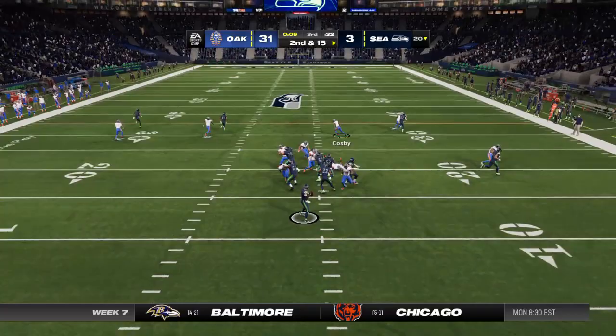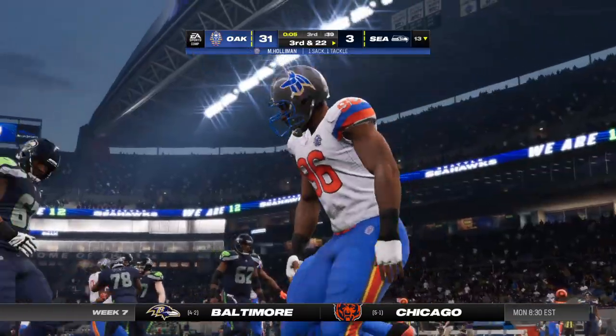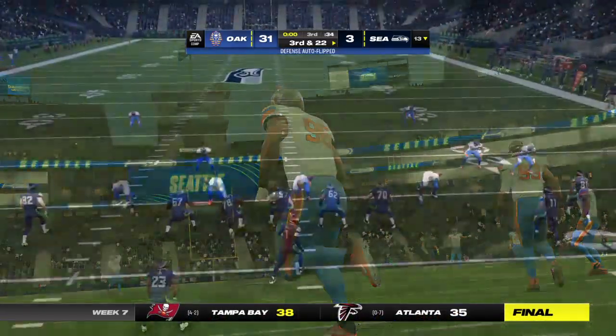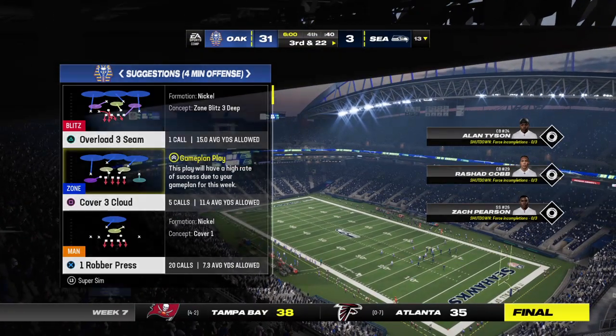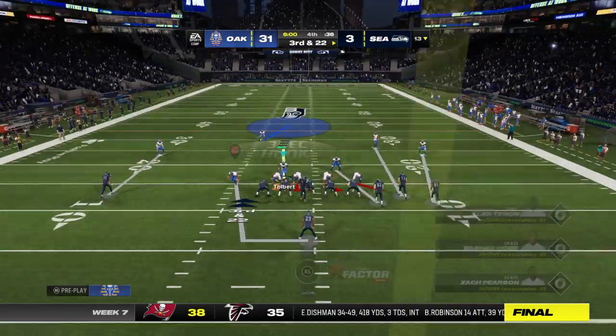Here's a play fake as they set up to throw. And he can't escape, and down he goes. It'll go in the books as a 7-yard loss on the sack, and it's third down. We have played 3 quarters. We'll return with more after this break.